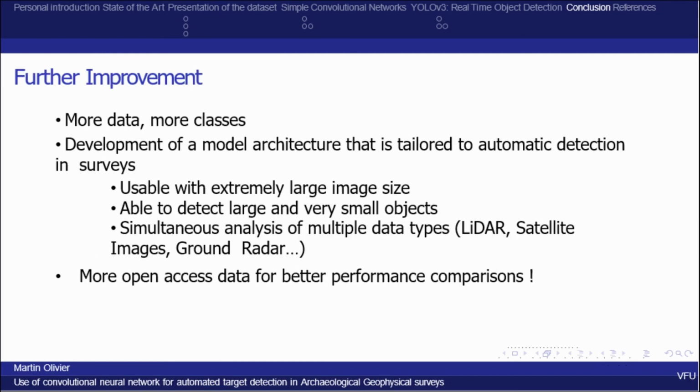Further improvement. Well, we could always use more data, as has already been said, more data equals a better model, and also more classes. But most importantly, I think we need to start working on the development of a model architecture that is actually suited to automatic detection in surveys, rather than just using something out of the box. It will need to be usable with extremely large image sizes, able to detect both large and very small objects, so robust, as I've said, to scale transformation. And maybe something interesting is a simultaneous analysis of multiple data types, as has already been said, maybe LiDAR, satellite images, ground radar, and whatnot.